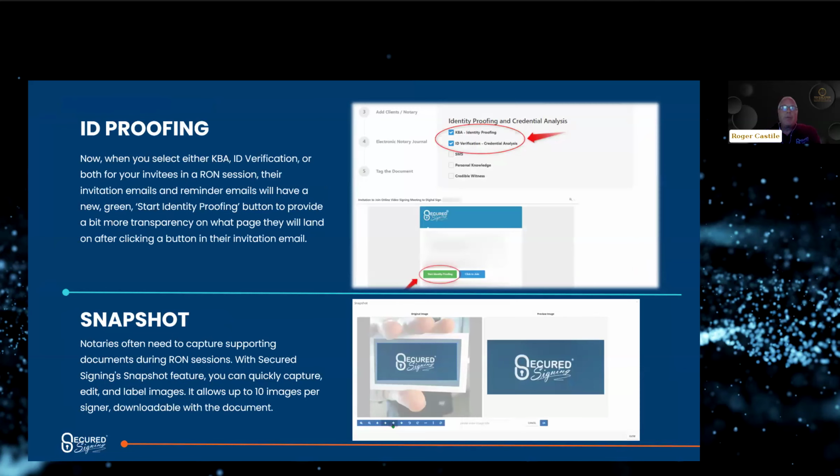Just a couple other neat features and then we'll move on. ID proofing. Now when your clients receive an email from you, it'll also identify whether they need to do some additional work, meaning KBA, ID verification, SMS two-factor authentication before they're allowed to join the signing session. Either button that they push takes them to the same location, but this just takes that stress out of what do I need to do next? A green button, start identity proofing, click to join the meeting, whatever it might be on the email.